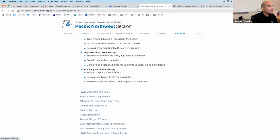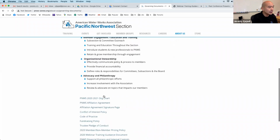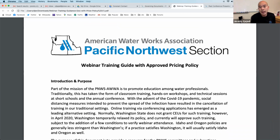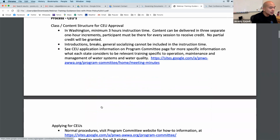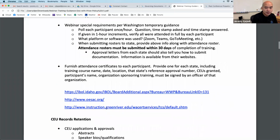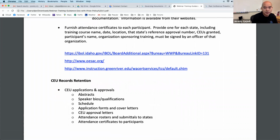If you go onto the section's website and you go onto the About Us and on the governing documents, you'll see that on the bottom there is the 2020 webinar training guidance document. If you click that, a new window will appear, and this is the document that your committees and subsection officers should take a look into. It gives you in-depth details on how to process your CEUs in all 3 states, because each state has different requirements and so forth, and then what needs to be done the day of the training, a day prior to, and the days after when you have to submit your attendee list.